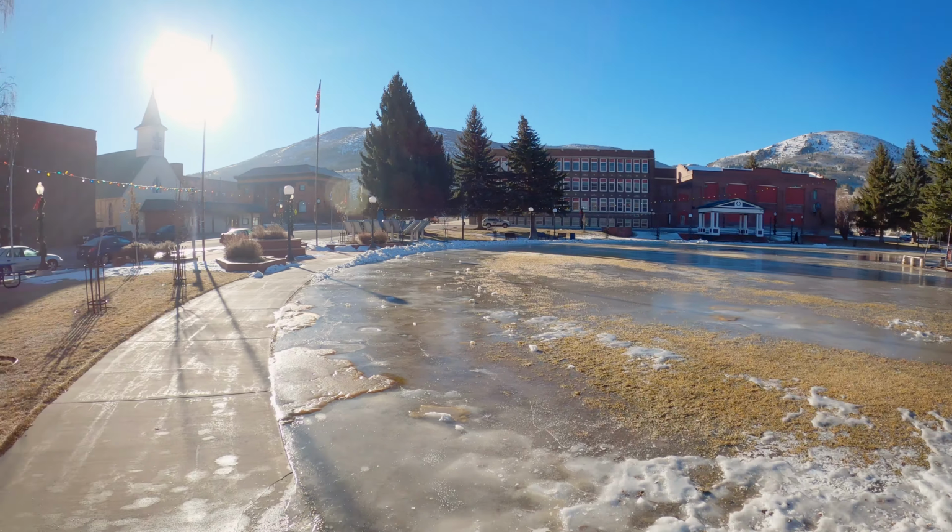Oh, I forgot to tell you what street we're on. I'll tell you up here as we approach 7th. It is a beautiful day. It's warming up pretty quickly, which is nice.